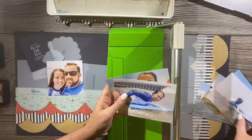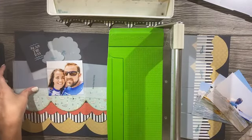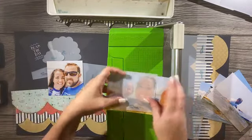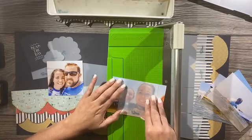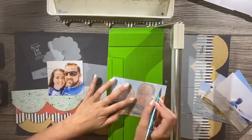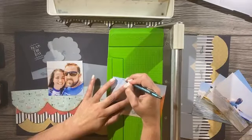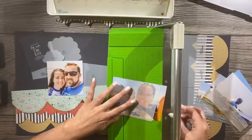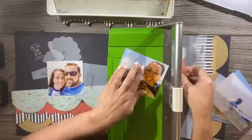Okay, guys, I think I'm gonna trim up some pictures really fast and then throw my accessories in because I kind of want to see what those pictures look like with the borders we just cut. Okay, so I'm gonna pull out my straight trimmer and we're gonna do those pretty quickly.